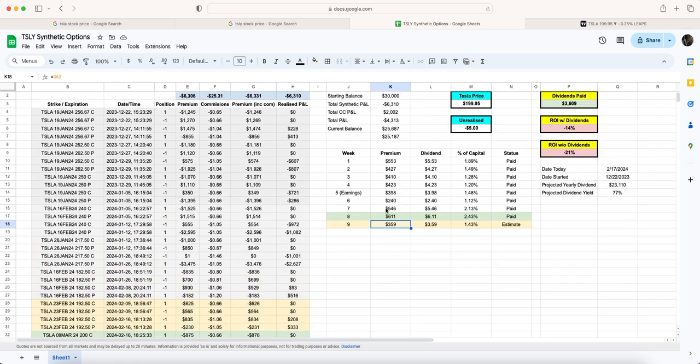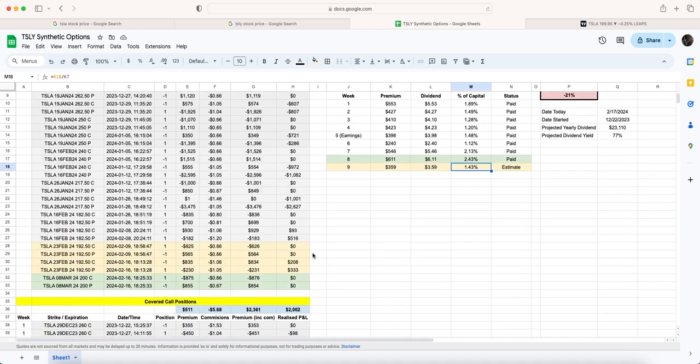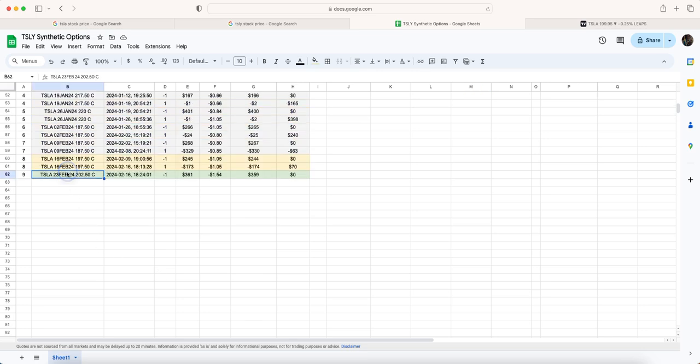So that's what we're projected or we're estimating to make, which is 1.43% of the current balance. So again, kind of in the middle side, as Tesla was dropping. But again, as Tesla picks up, we're trying to capture that share appreciation along with the covered call income as well. So again, I could be selling calls at the 200 strike as an example.